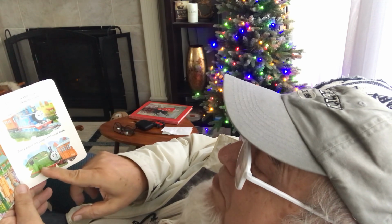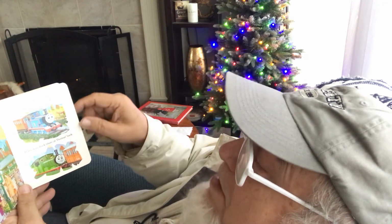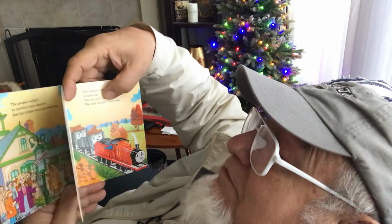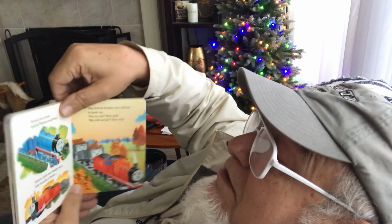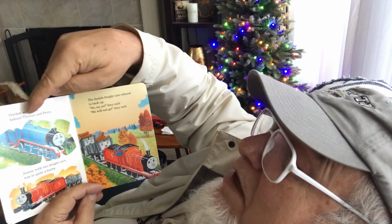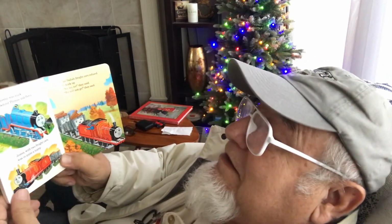Oh, this train called Percy, he can't go anywhere because Thomas can't go anywhere. Well, what are we going to do? Hope Percy doesn't start pushing. Gordon was stuck behind Thomas and Percy. Now we got three trains stuck.